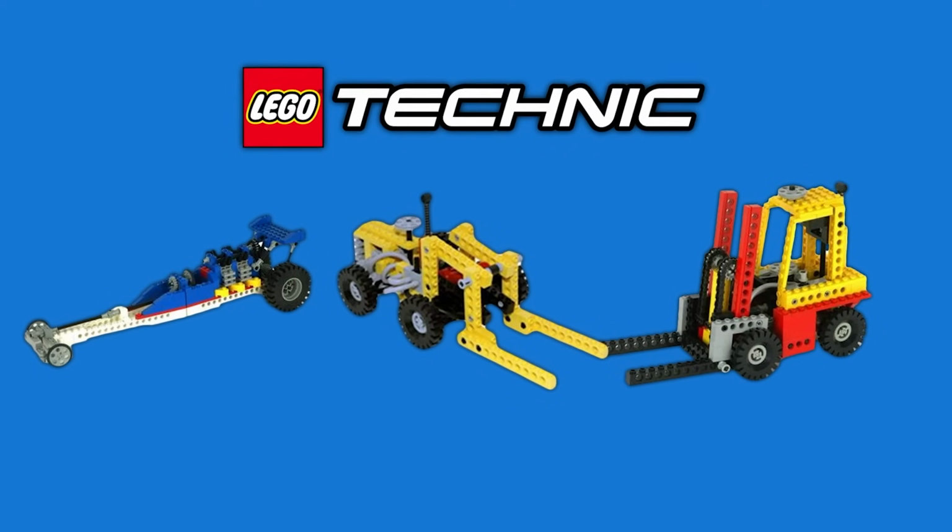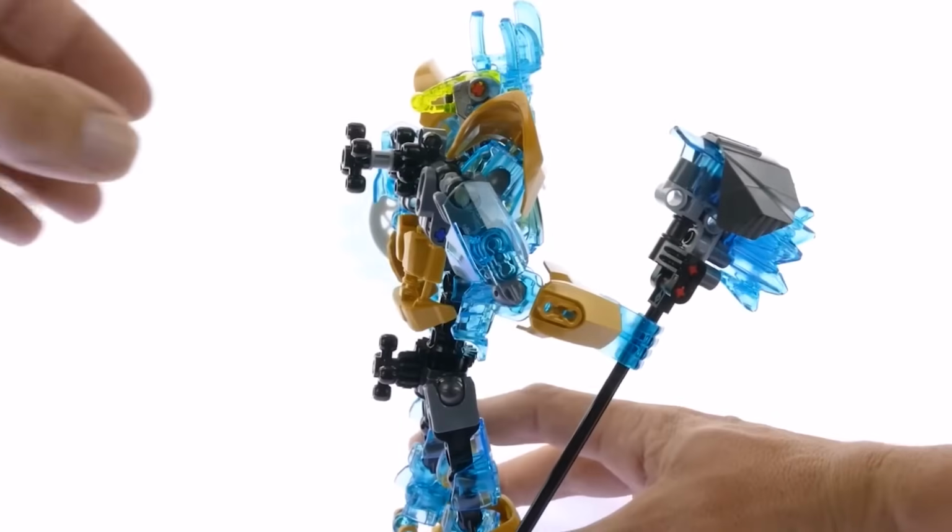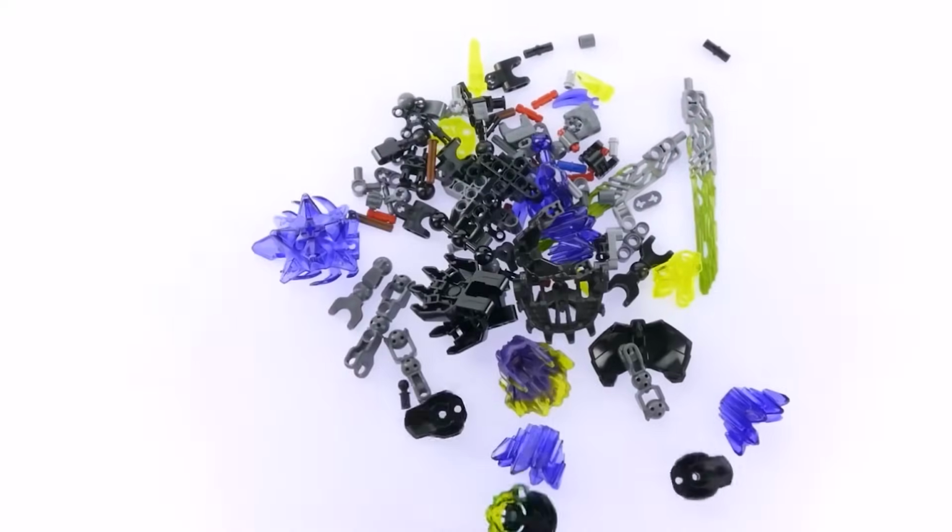Unlike the already famous Technic line, Bionicle actually only consisted of figures, not vehicles. I'm sure many of you watching had your own Bionicle set, and if not, you've at least heard of it. Bionicle was basically impossible to miss in the early 2000s. I mean, it literally had a TV show on Cartoon Network.